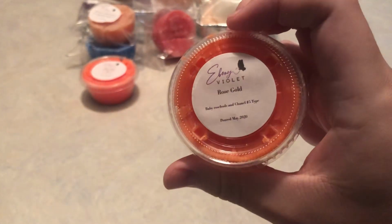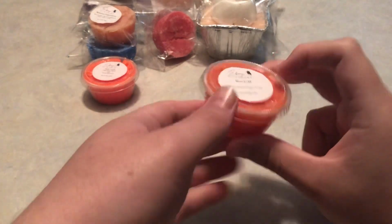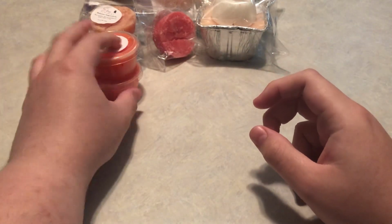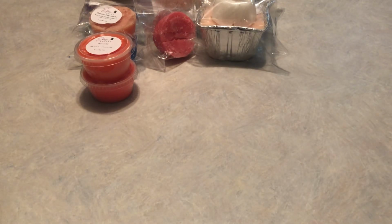Next is Rose Gold, which is Chanel No. 5 type with rosebuds. This is one of my favorite things to actually blend with, which is surprising because you wouldn't expect something as heavy and perfumey as Chanel No. 5 and rosewood together to go with things, but it does. Specifically Marie Laveau, which, give me a quick second because I'm having to grab these all out of the box as I'm filming because I don't have the space on my counter to do it all at once.